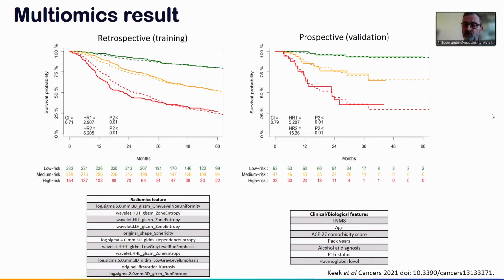So you could see on the right side, the green curve is nearly flat. So those patients have very, very good prognosis. So we could really consider to do dose de-escalation to make the treatment less intensive for this green group, because people have tried only based on P16, it didn't work. P16 only is not strong enough. But perhaps this combination of radiomics and multi-omics approach would work to decrease the intensity of the treatments.